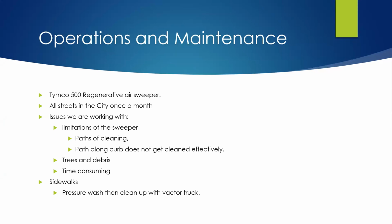So operations and maintenance. Currently, to maintain permeable pavement roadways, we use the Tymco 500 regenerative air sweeper. All streets in the city, not just the pervious or permeable pavements, get swept once a month.